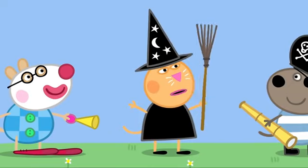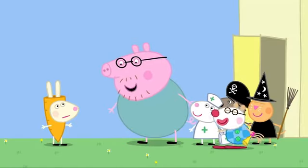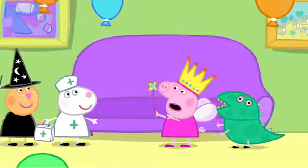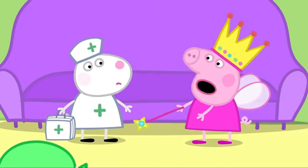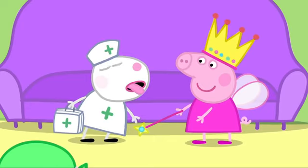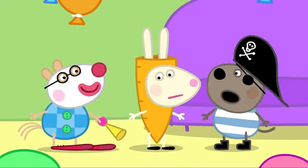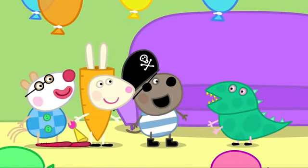I'm a witch. I can turn you into a frog. Nay. I'm a clown. That's funny. What are you, Rebecca Rabbit? I'm a carrot. Fantastic. Come in. There's a fairy princess and a dinosaur waiting to meet you. Hello, everyone. Hello, Peppa. Hello, Susie. I'm Princess Peppa. You must bow when you speak to me. Hello, Your Majesty. I'm Nurse Susie. Open wide and say ah. Nay. I'm a clown. Do something funny. Rebecca, why are you dressed as a carrot? I like carrots. Dinosaur. A scary dinosaur.